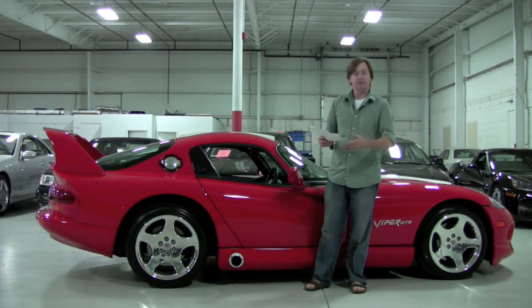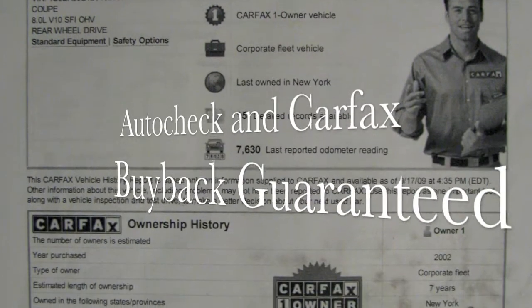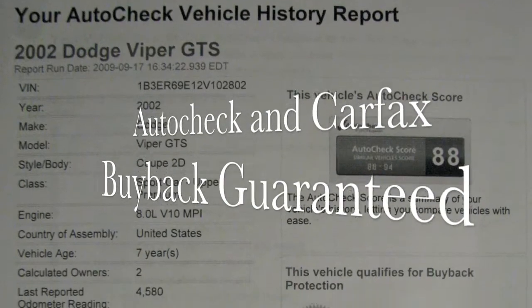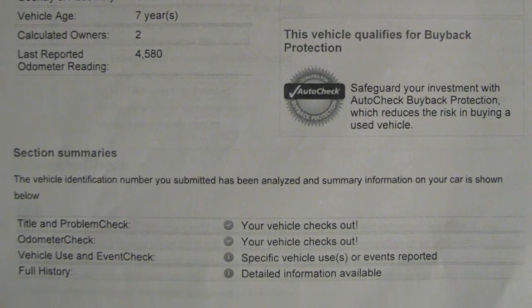In my hand here, I have a copy of the Carfax and AutoCheck vehicle history reports. Now, Carfax is reporting it as a one-owner car. AutoCheck shows that as a two-owner car, but it really is just that they had retitled it. You know, they could do that when they move or anything along those lines, but it still stayed in the custody. You'll see because of the history events on there.